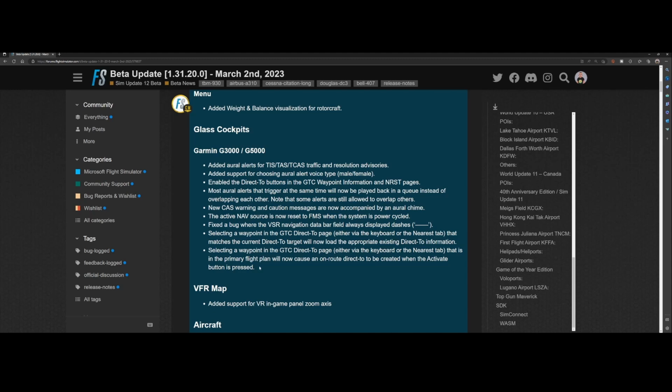Looks like this is a duplicate or not. No, it's a little bit different. Selecting a waypoint in the GTC Direct To page that is in a primary flight plan will now cause an on-route Direct To to be created when the activate button is pressed.